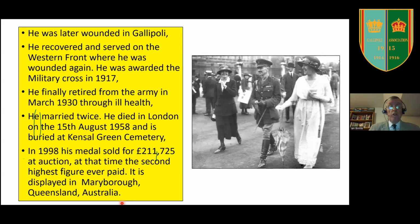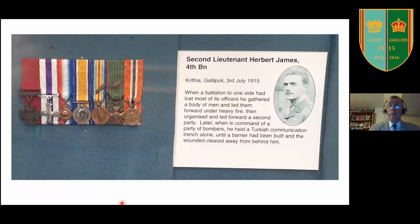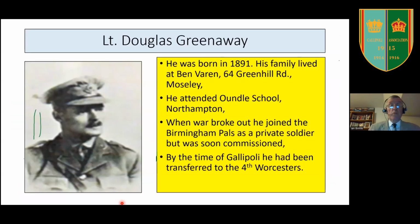Medals sold for 211,725, and that's a record at the time. And they're displayed at Maryborough, Queensland in Australia. So it's quite interesting they've ended up in Australia. But there's a copy of them in the City of Worcester Museum with a picture there. So that's the Worcester VC, and that's not to take anything away from Worcester, of course, but he actually came from the Birmingham conurbation, so to speak.